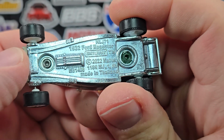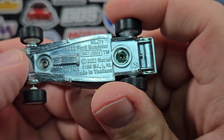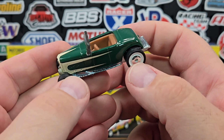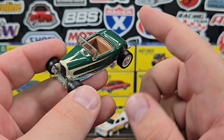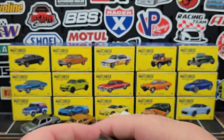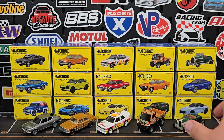There is the deets on the bottom. MB 1408 is your number for this one. See, 2022 Mattel. This one's been delayed a little bit as well, basically just because of that deco. It actually got into FEP status before they pulled the plug on it. Well, Hot Wheels pulled the plug on it because Hot Wheels is good at ruining everything. They're very, very good at ruining stuff.